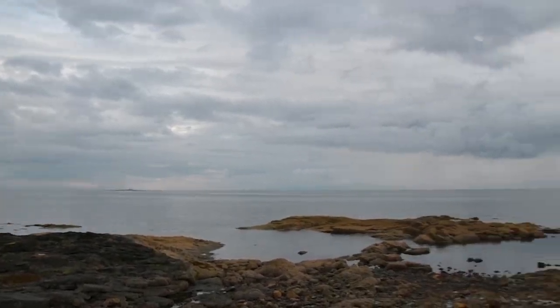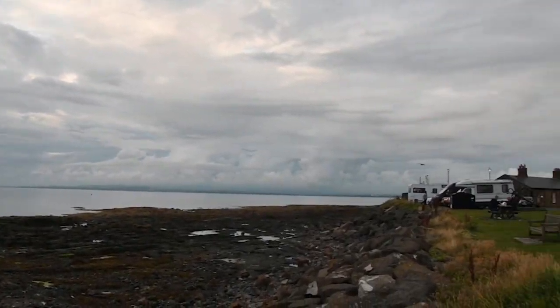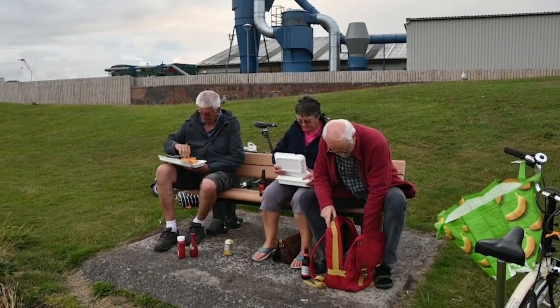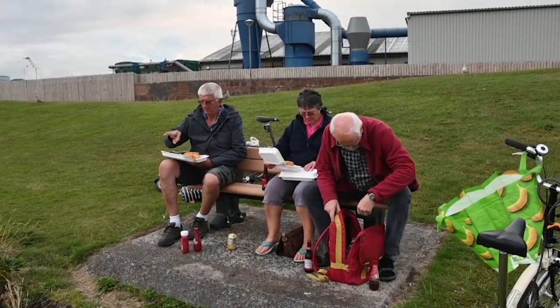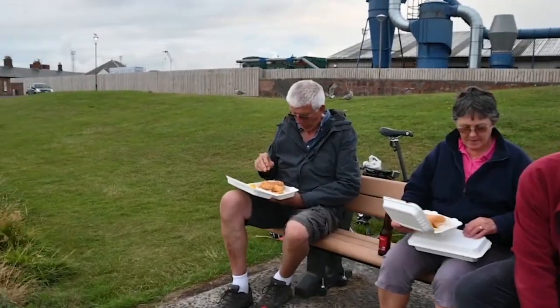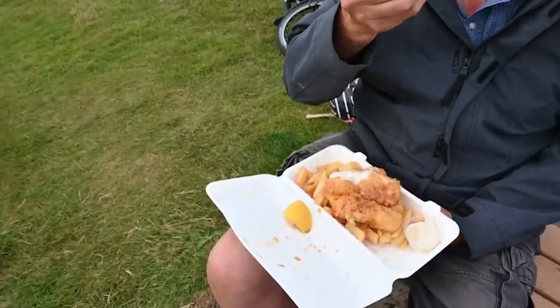So we've collected our chips from the Wee Hurry Fish and Chip Shop. This is where we're sat, looking at that amazing view, having our little picnic. What a fantastic time. We've had a great day today. All started with crazy golf, ending with a delicious fish and chip supper.